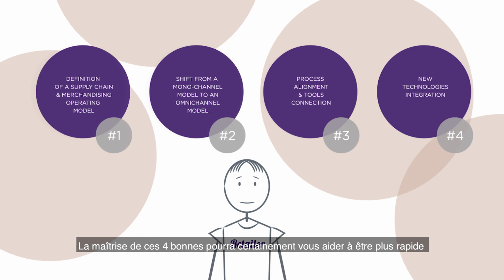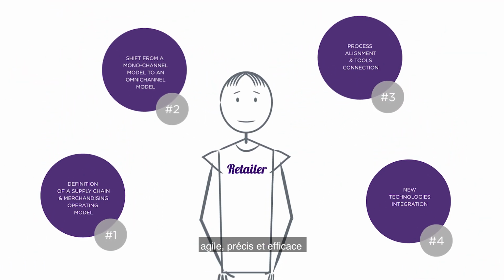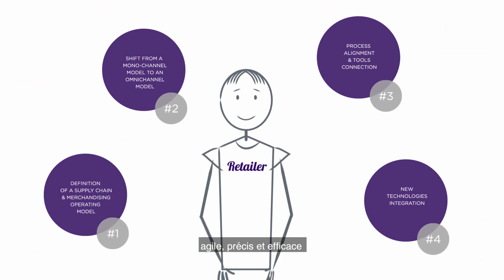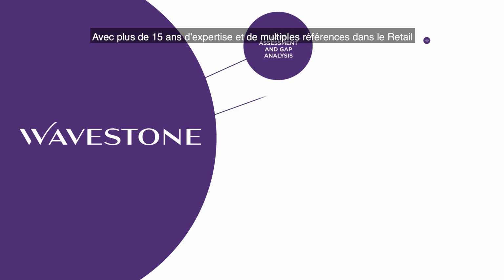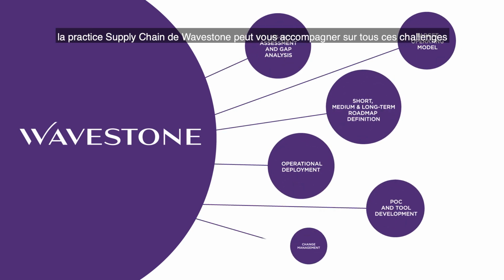Mastering these 4 good practices will enable you to be faster, more agile, more accurate, and more efficient in order to handle current and future complexities of the retail world. With more than 15 years of experience and many credentials in retail, Wavestone Supply Chain Practice can accompany you on these challenges.